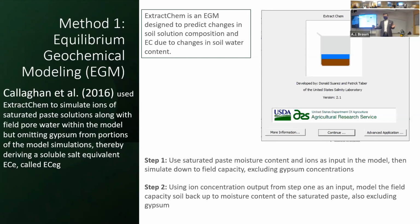The way this method works, think about it in theory: I have a model that can predict ECe. So first I take a saturated paste and model it, and try to predict what it's doing. The model usually does a great job at that, so I can predict the EC. Then I dry this sample down hypothetically to a field level of moisture, or field capacity, for example, and see what happens. That's the first step: you take the saturated paste, dry it down in the model, and observe the ion changes that are used as outputs. Then you take those outputs and start step 2.